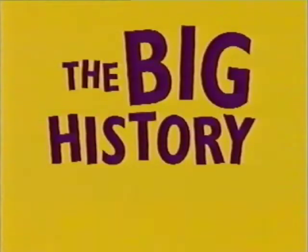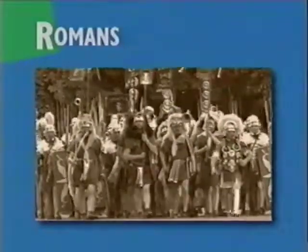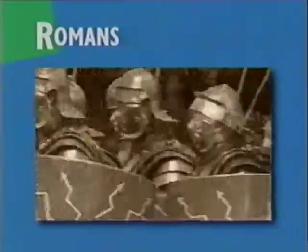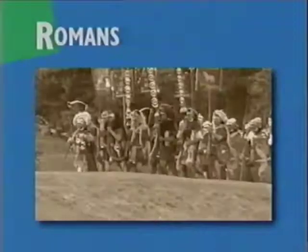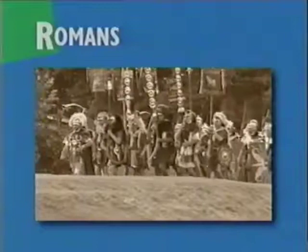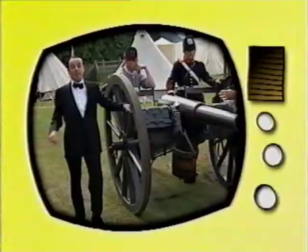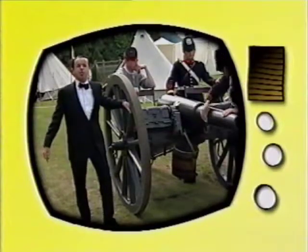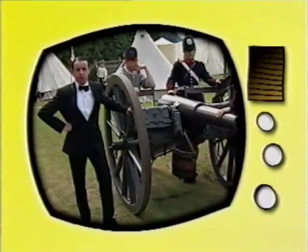The big history action pack. R is for Romans. Julius Caesar came to England with his army in 55 and 54 BC. Britain was part of the Roman Empire, using the Latin language and coinage for almost 400 years. Why is the British Museum so like an old frying pan? Because it's full of ancient Greece.